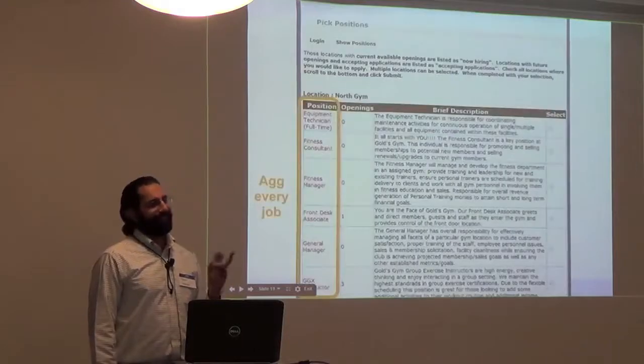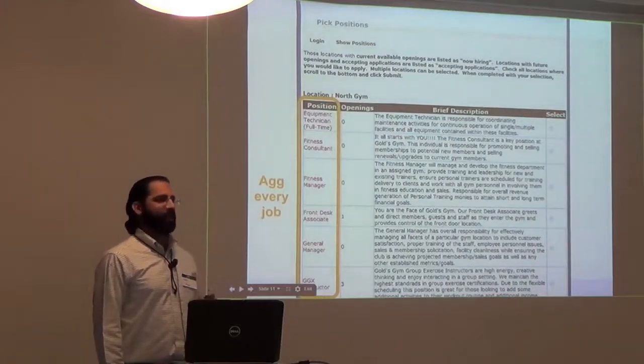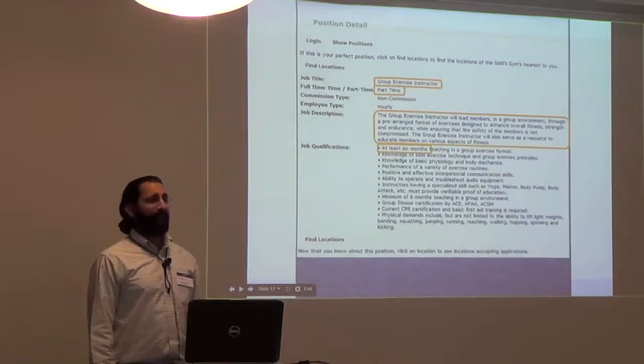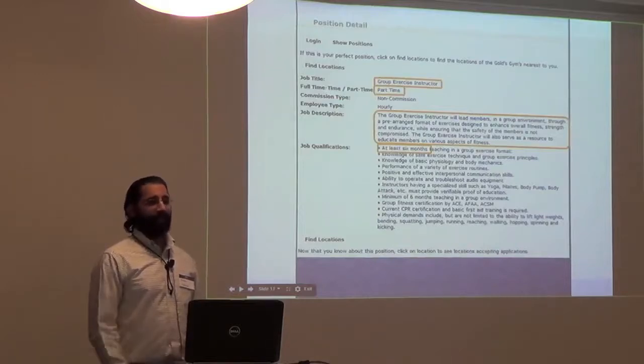Pick positions. A list of positions with brief descriptions. Positions are highlighted with text, tag every job. Nice trick. This is not a jobs page either. We have to get through this page to get to the jobs. Position detail with highlighted areas. After navigating through these pages, we get to the job details pages.